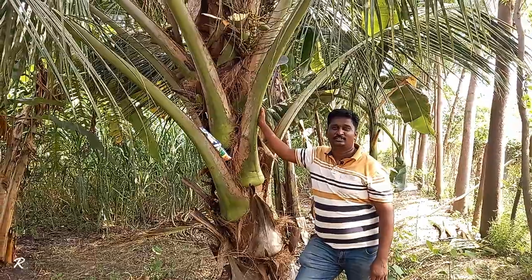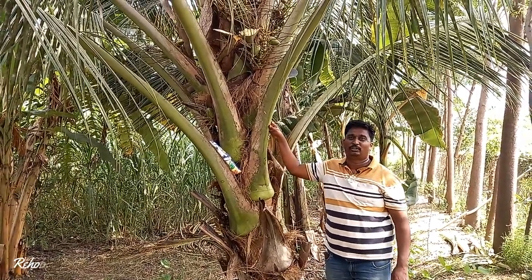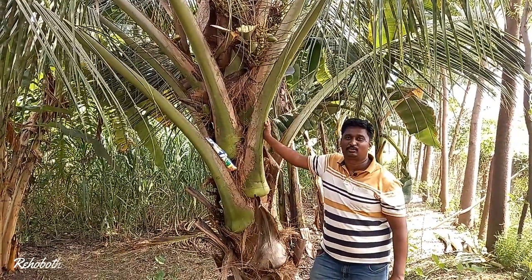Hello friends, this is a 4 years old coconut tree in our farm. Today I'm going to show how we can stop the rhinoceros beetle affecting this coconut tree.